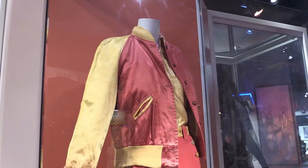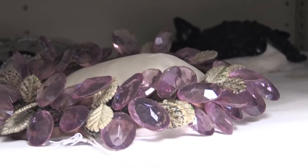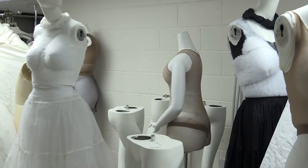So the costume collection is quite large and encompasses men's, women's, children's, military uniforms, accessories, sports uniforms. I mean, it's a big, robust, all-encompassing collection, and the number of objects ranges around 50 to 60,000. The two garments standing behind me kind of show you the breadth and depth of our collection.